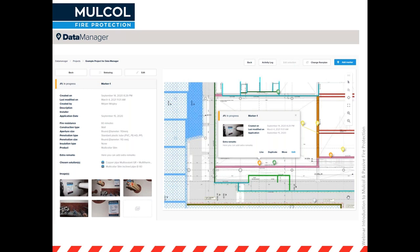So here I've got just an example of when I open the data manager, you've got a floor plan on the right hand side. And then you've got your pins where your fire stopping is, where you can either, it might be a little bit difficult to see, put a line to them if you've got a lot on the same space, or you can duplicate them where you know you've got all the same type of penetrations and you just add the different pictures to it. You can move them around as well, and you can edit them to give them the right information.